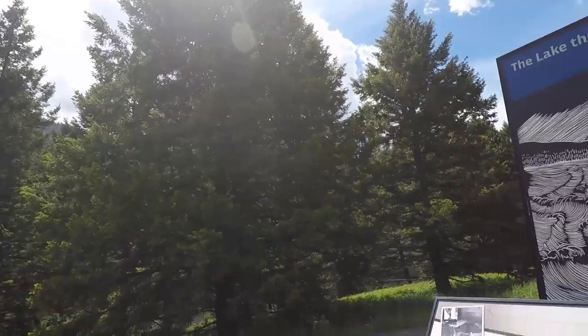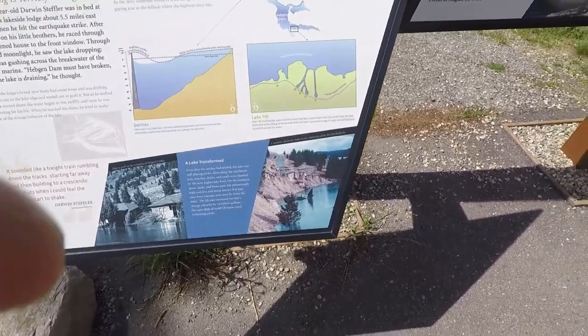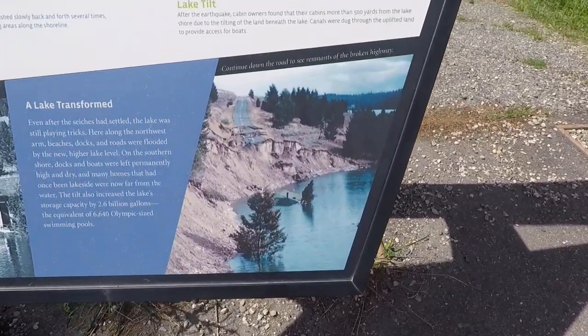Right now I'm at Hebgen Lake, and for this video I'm going to be diving some ruins from the Hebgen Lake earthquake. I'm at kind of a historical site, and there's a message board here, and some of these pictures are really what I'm interested in.